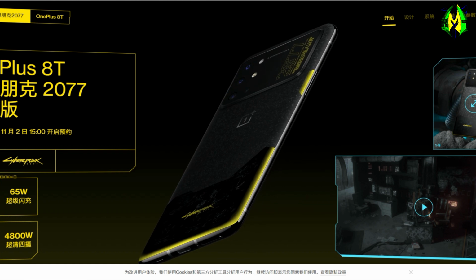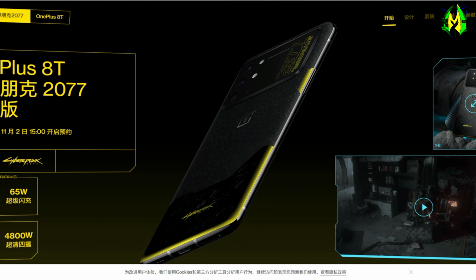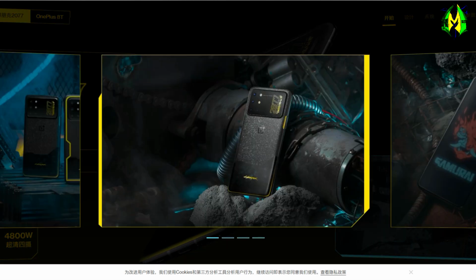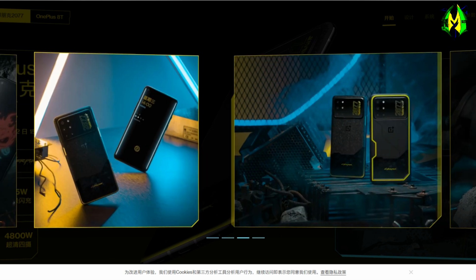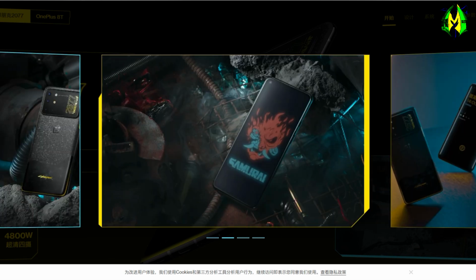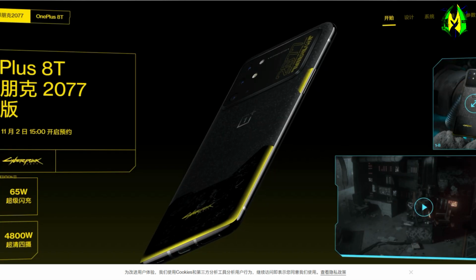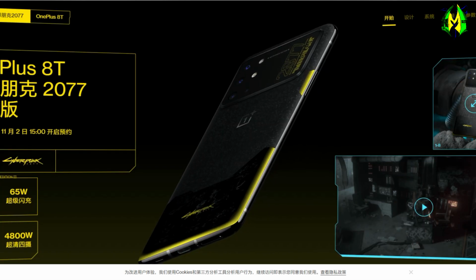Not sure what to click on. It just seems as though you can rotate the phone, at least a little bit. And there are a few pictures here that you can scroll through. So yeah, if it comes to the States, I guess people will probably want to pick it up. There's a video of it. Let's give it a look.